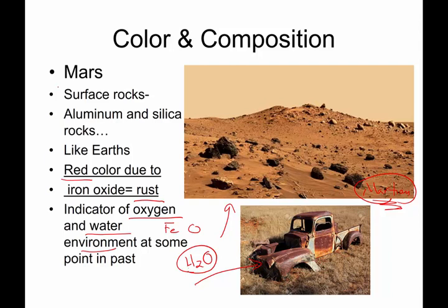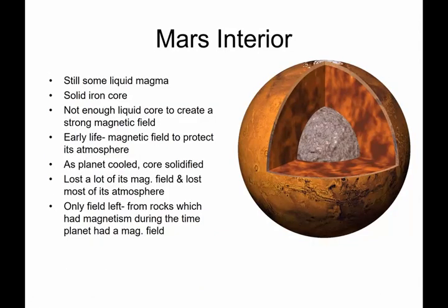Aside from that, like all of the terrestrial planets, the planet Mars is mostly made of aluminum and silica. Silica basically is a silicon and oxygen kind of rock, and that's the same kind of rock that makes up the Earth. So similar, but not the same composition as our planet. The interior of Mars has a solid iron core.